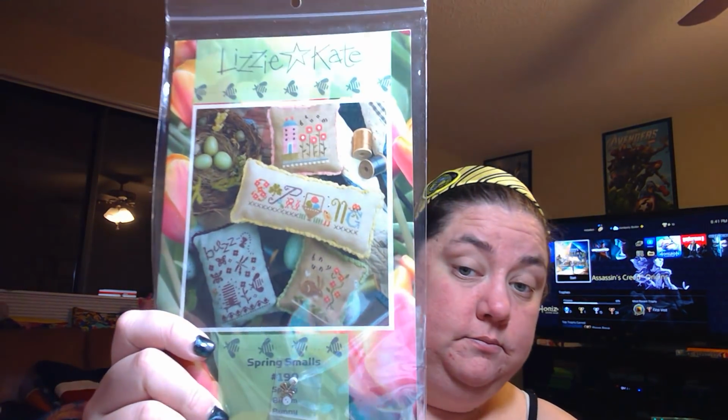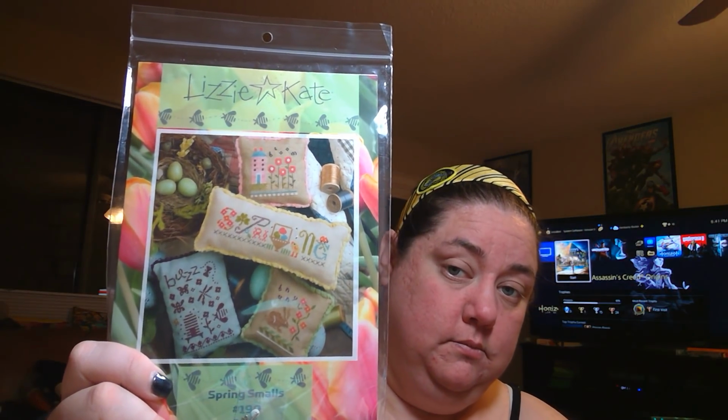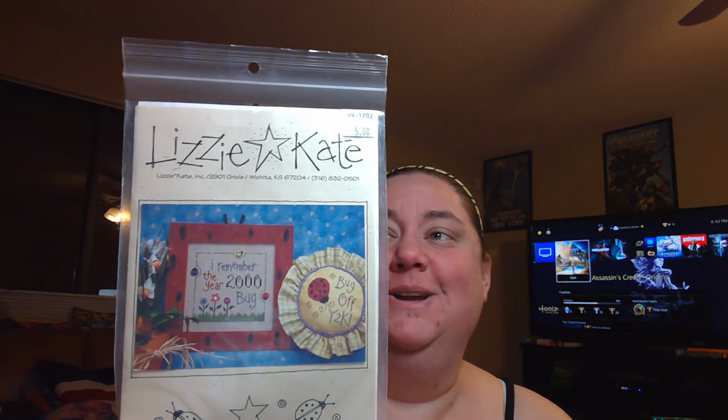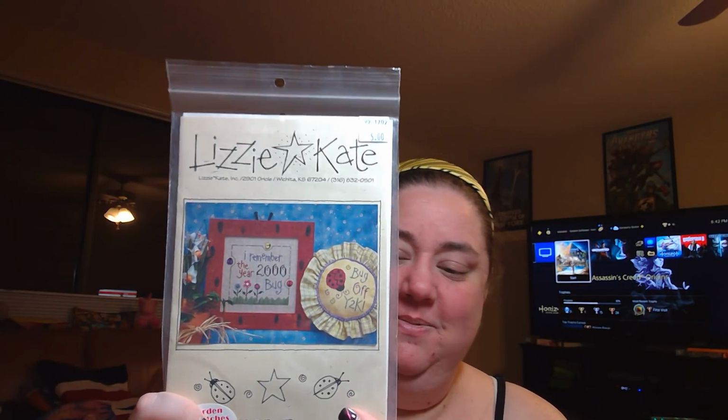I got String. I've got Tiny Tidings XIX, 19, I think that is. All those. Okay, this one I had to get. I remember the Year 2000 bug. Bug Off Y2K. I graduated in 2001 and I definitely remember the fear over the Y2K bug. And I just thought I needed to stitch that. I also got My Secret Garden. My Secret Garden is one of my favorite books and movies, so I'm gonna get that.